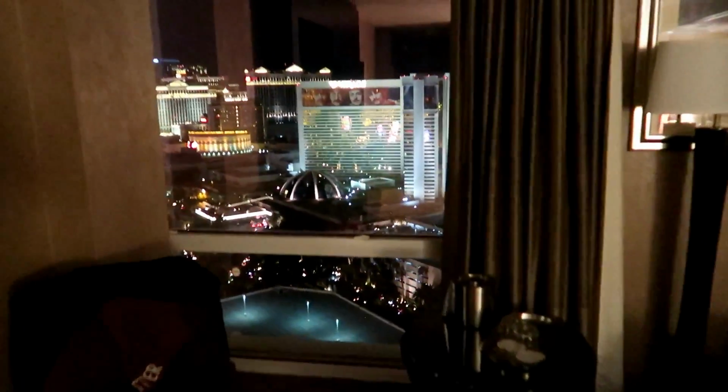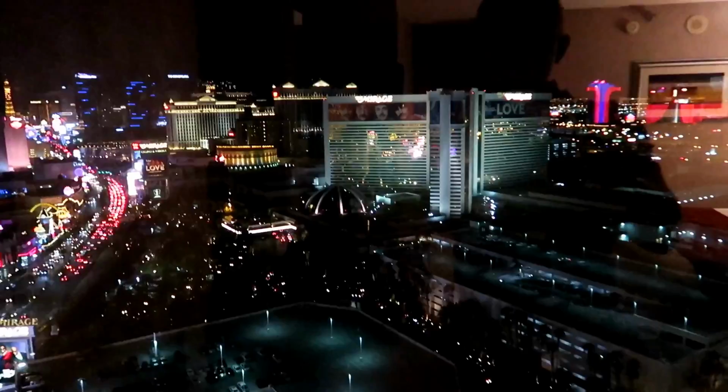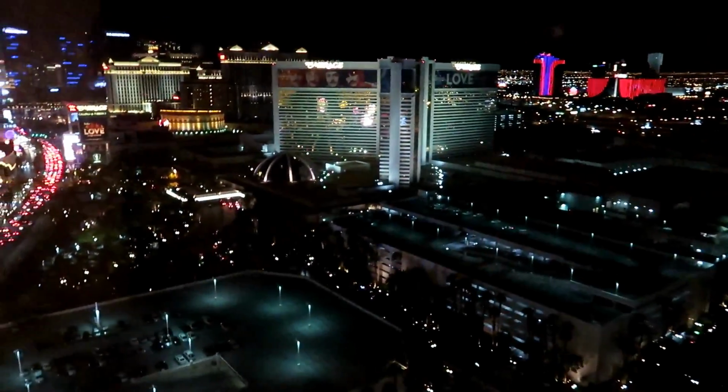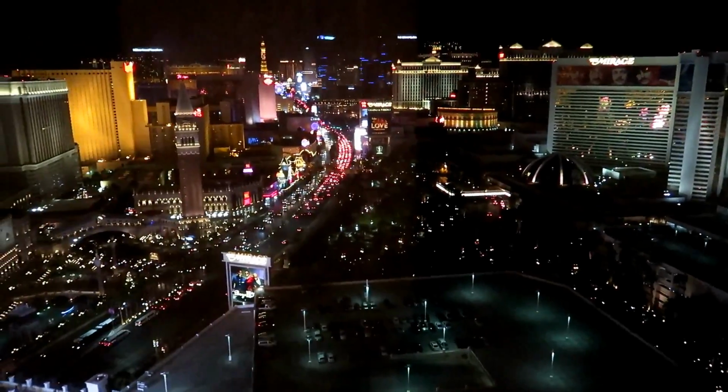So following on from earlier, this is the actual night view. So 34th floor. Check that out. Pretty impressive.